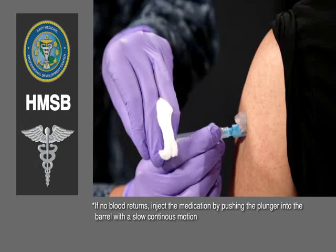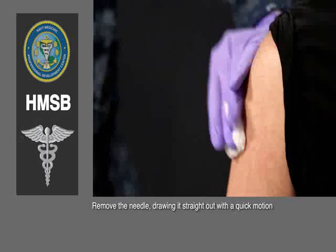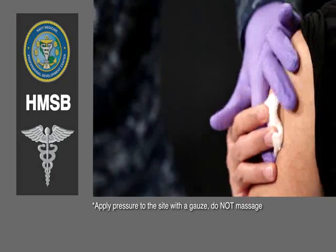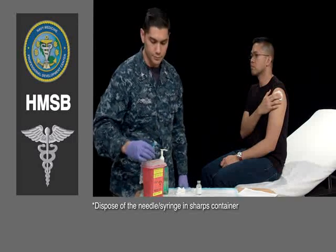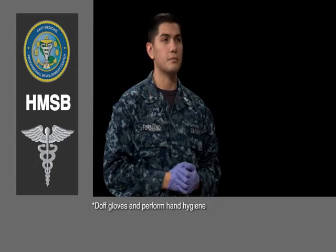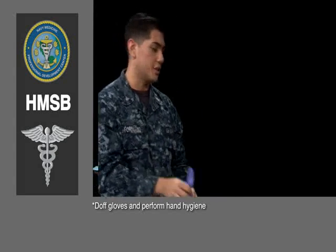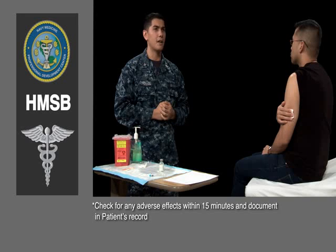Once the medication is injected, I'll remove the needle in a straight, quick motion. I'll immediately apply pressure to the site, making sure not to massage. I'll then place my needle and syringe in the sharps container. If the site is bleeding, I'll apply a sterile bandage. I'll then doff my gloves and perform hand hygiene. After 15 minutes, I'll check the patient for any adverse effects and document the procedure in their record.